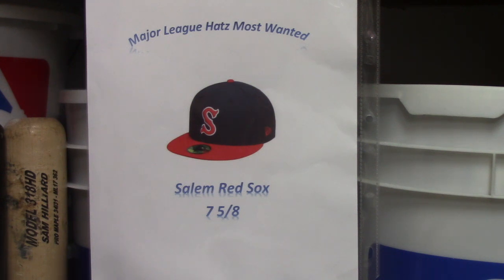As you can see, it just has a straight standard S on it, kind of familiar to the Boston Red Sox where they have just their standard B on it, or the Portland Sea Dogs where they have the P on it. Greenville Drive, they got the G, and so on.